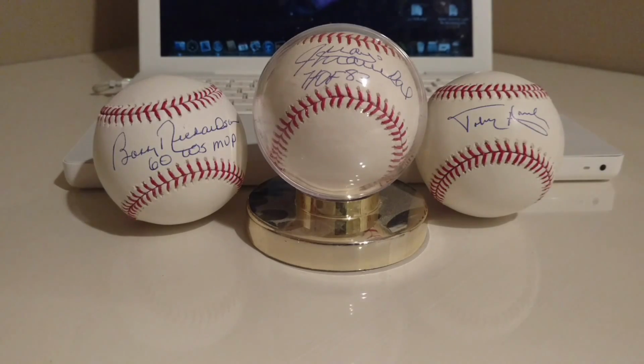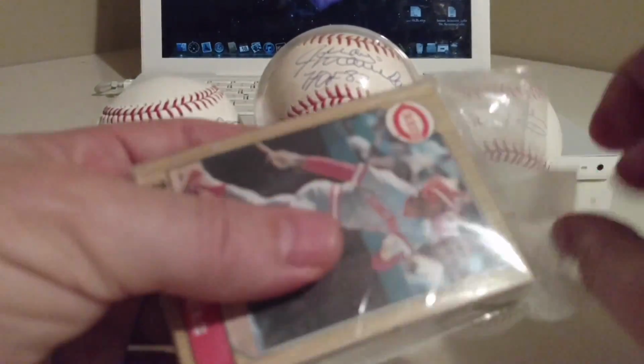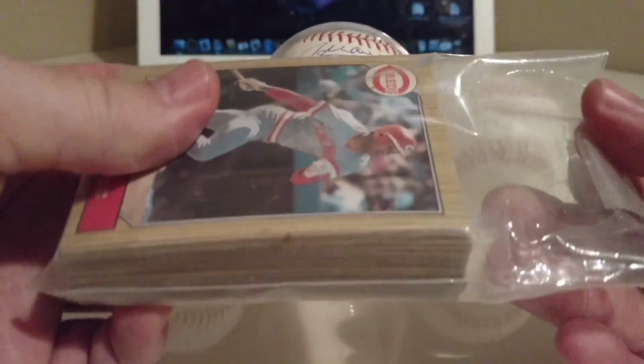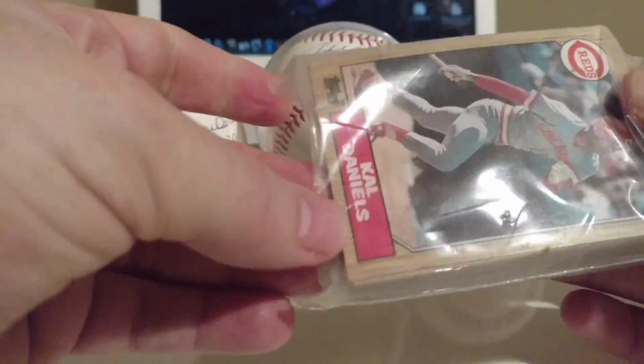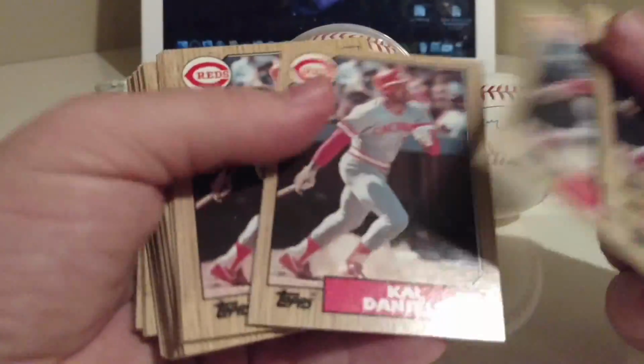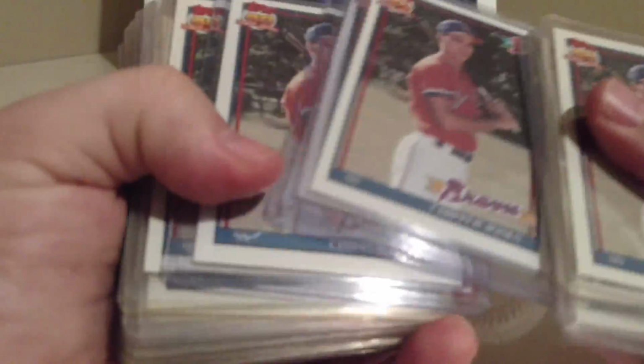At number 8, when I was younger, I used to buy cards in bulk, and I think I've shown you guys, if you watched the history of baseball cards, that I used to buy cards in bulk. Sometimes I'd buy a rookie and be like, okay, well maybe he'll pan out. And you can see here I have a ton of Cal Daniels 1987 Topps cards. I didn't do it too often, but one time I actually guessed correctly. And you can see here, I guessed correctly on the Chipper Jones rookie card.